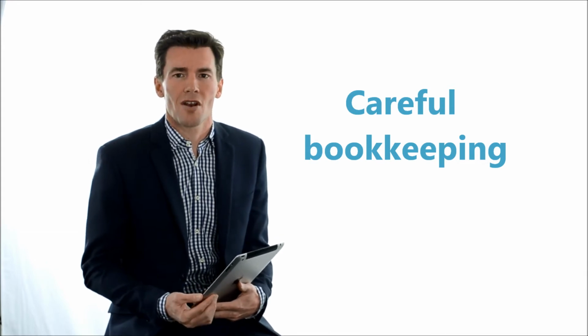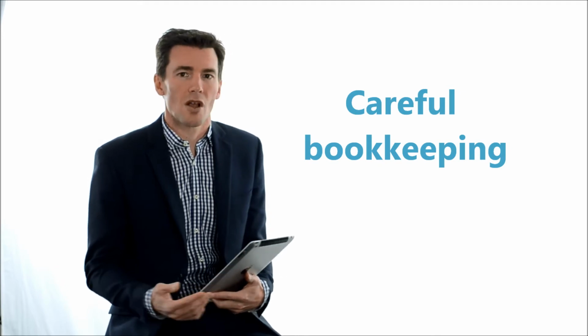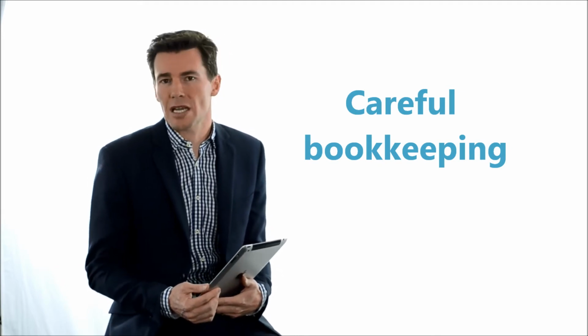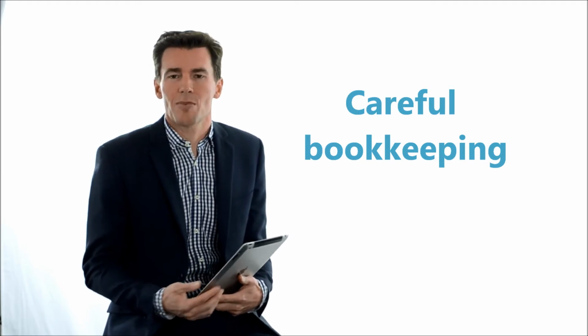So, if your online banking says $1,000, then make sure that that dashboard in Xero says that bank account has $1,000 in it. If it's anything different, then that's when you need to find out what's wrong. Good bookkeeping will make our job a lot easier and a lot quicker, and therefore it'll save you costs.